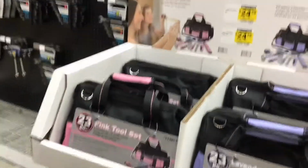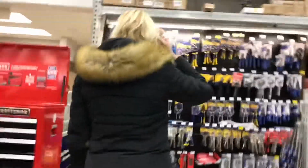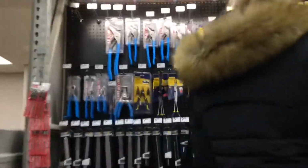So here's whole little girly tool sets for $25. Girly tool set. Oh, I love this. I'd get the purple one. I think you want a tool belt because when we're there working, you want it right on your hip. It's really convenient. And you can just pull it out, fling it up, catch it. I'm not sure that's quite how it works. I see that in movies. Where they just pull it out, fling it up, catch it.